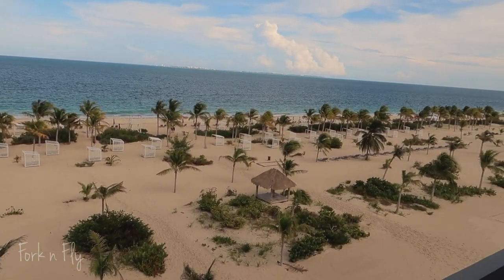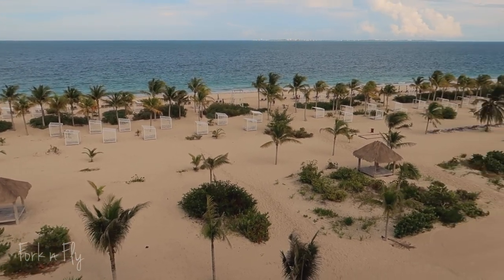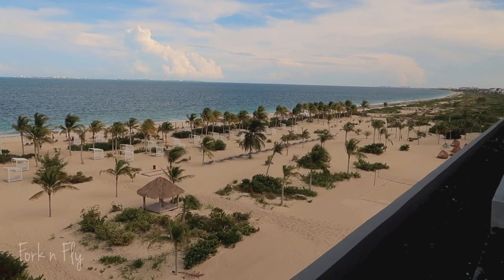And the whole resort comes with poly beds. You don't have to reserve. It's basically first come, first serve. But right now, it's more than enough.